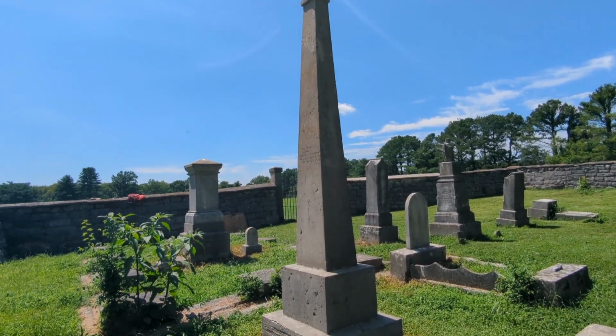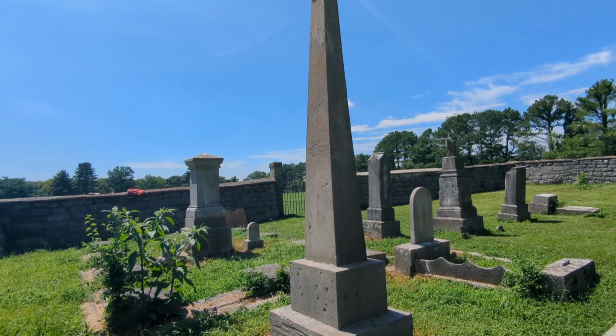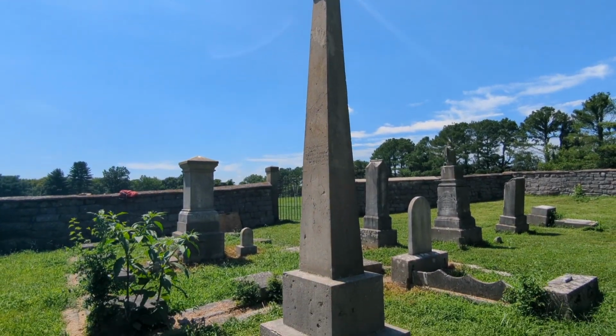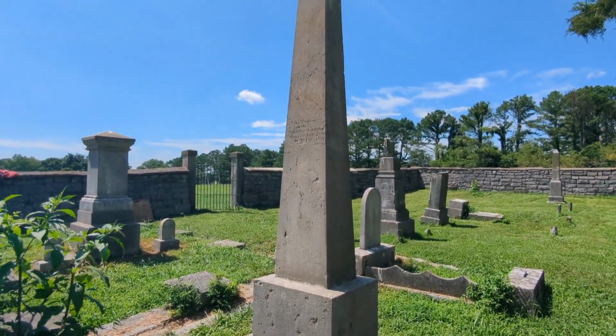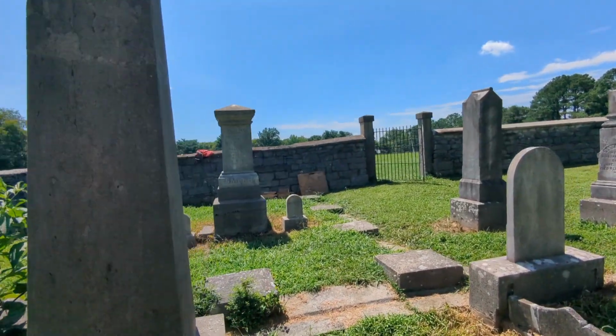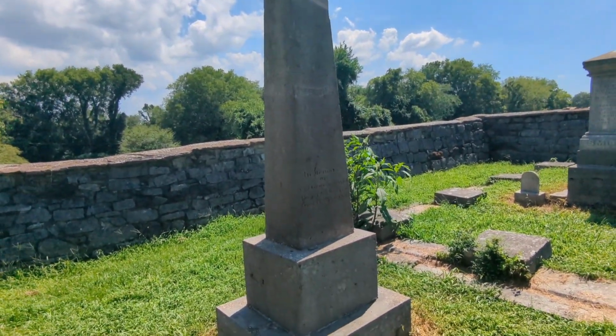And this is the grave of Tabitha Smith and George Smith. George Smith was a son to Daniel Smith. This side is Tabitha Smith, and this side is Colonel George Smith.